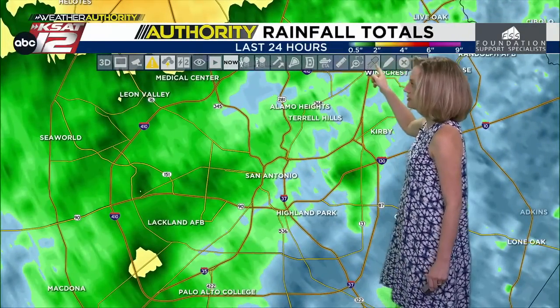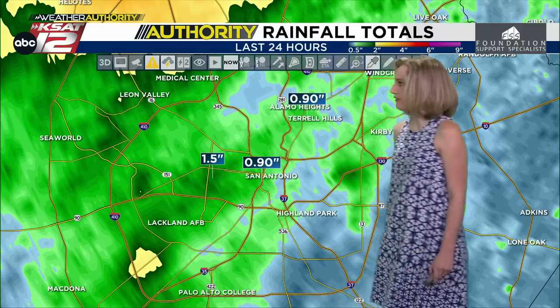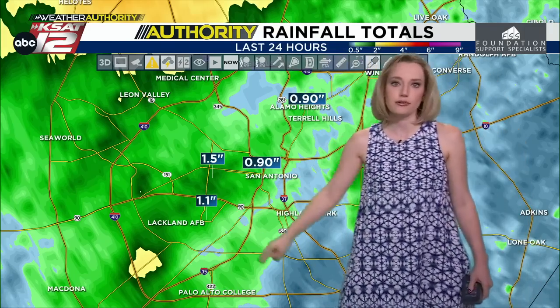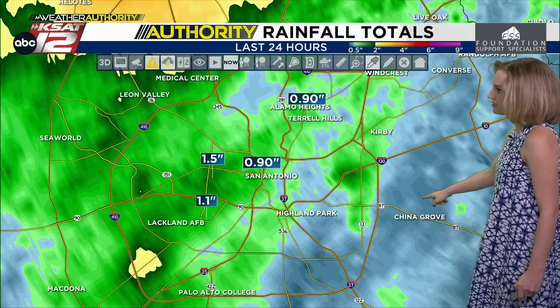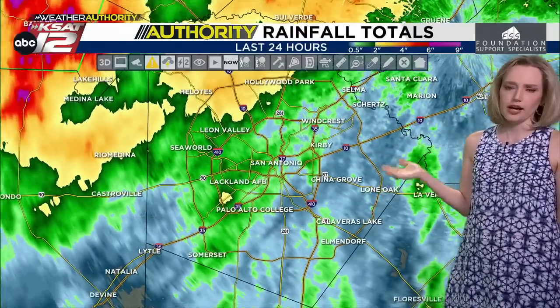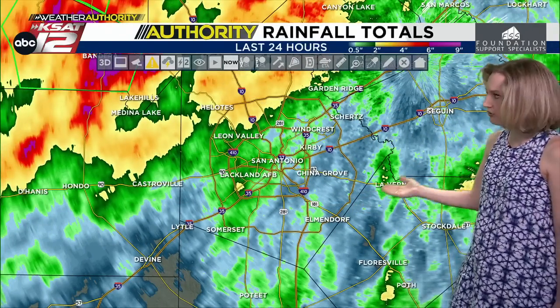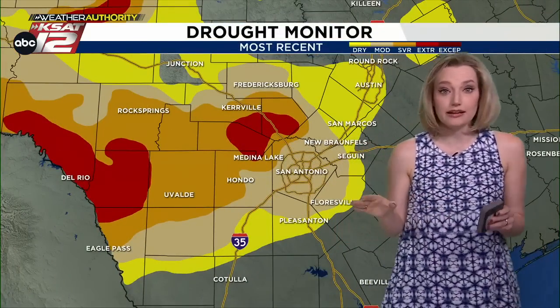But even today, some of the gaps were filled in for areas closer to downtown San Antonio. Anywhere you see this green, that's about an inch of rainfall. So about an inch of rain, 1.5 inches has fallen around downtown San Antonio and out toward JBSA Lackland. Again, you can see that areas near China Grove, Converse kind of missed out on the rain, unfortunately, for a big part of the last couple of days. But again, we have more chances. And where the rain has fallen, it's needed it the most.